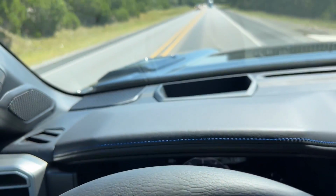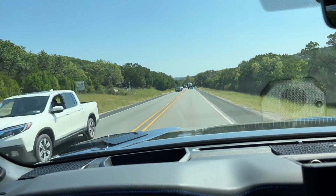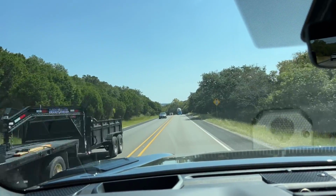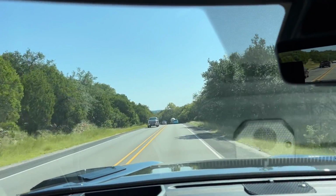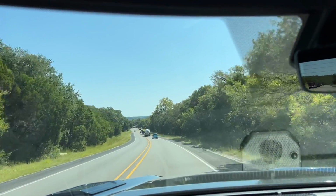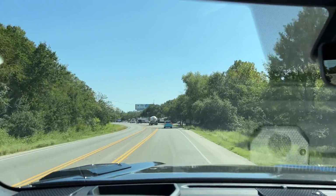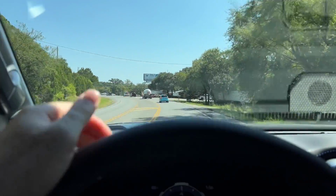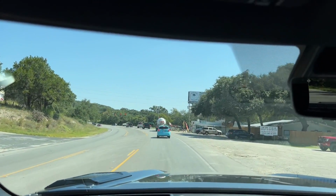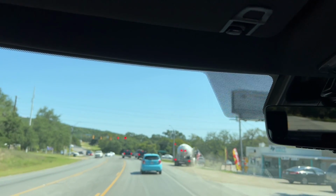Nice heads-up display. Very comfortable the way this thing handles. I mean, just move the steering wheel like this a little bit too. Very responsive with the electronic steering. It gets up and goes, but to be honest, it doesn't feel like a car. It still feels like a truck. It's very heavy. Even with the electronic steering, it's still a heavy steering wheel. It responds perfectly, but it is still a very heavy steering wheel.